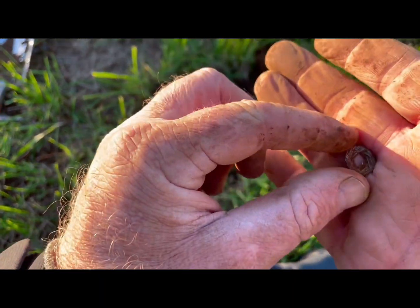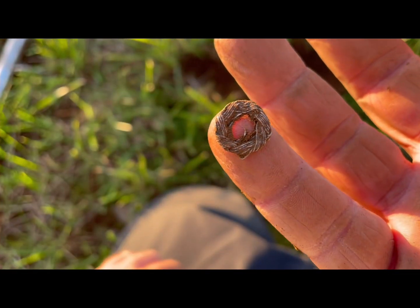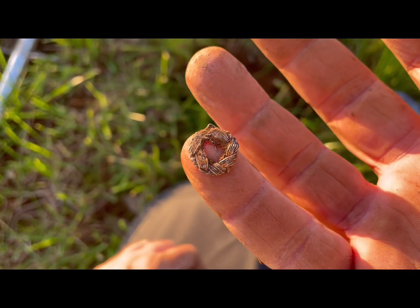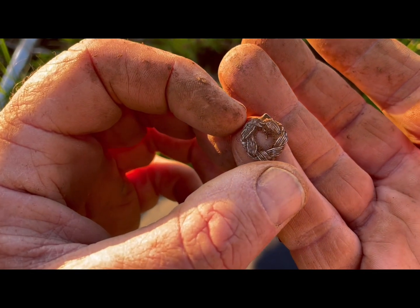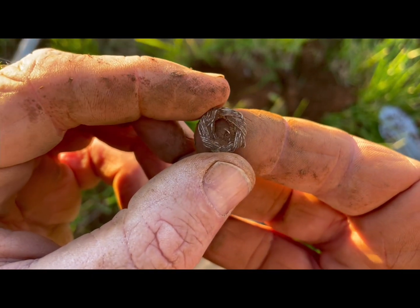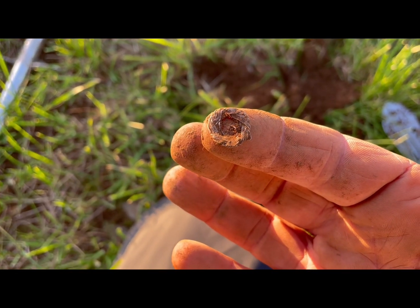This is quite a nice little find. Look at this. You see that? It looks like wire, but it looks like it's silver. And it looks like it's hanging on to something. I don't know. But yeah, lovely. Not quite sure what it is. If you know, I think it may be an earring, maybe? Very posh. Don't know. But nice. On to the next.